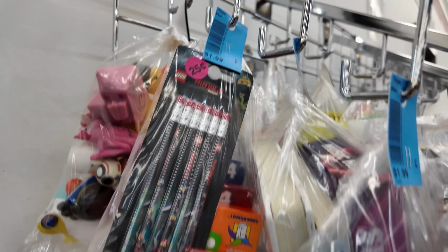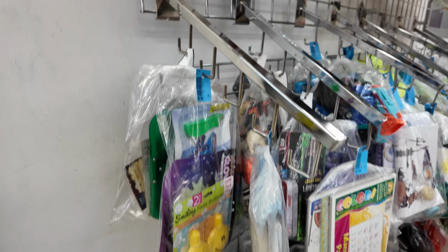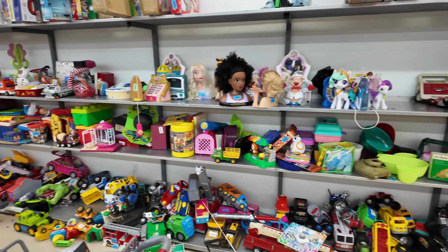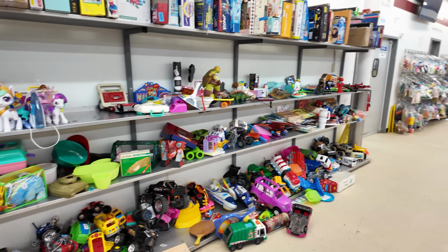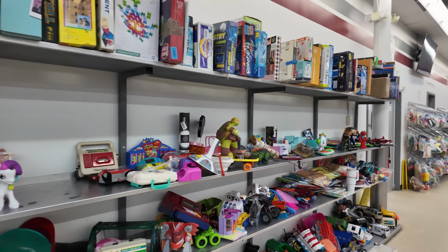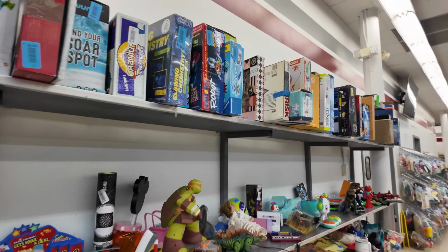Lego, but they're just Lego pencils. Not good. Alright, keep looking around. Alright, they are loaded up on toys on this back wall. And I noticed something sealed up here. I don't know if it's any good or not, but it looks cool.